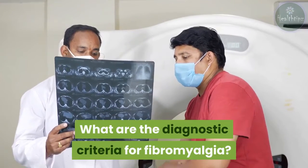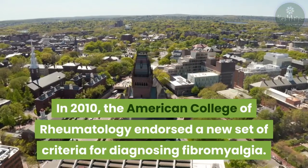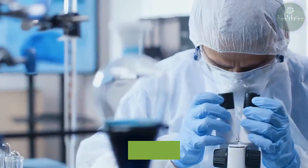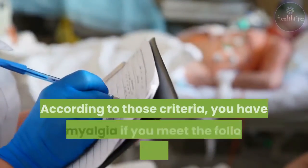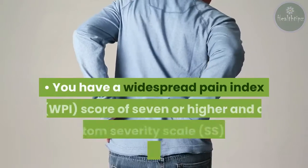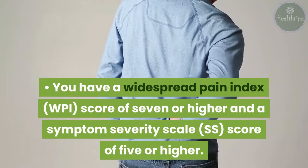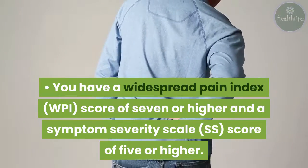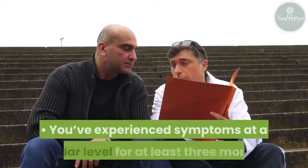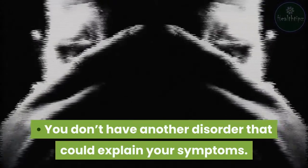What are the diagnostic criteria for fibromyalgia? In 2010, the American College of Rheumatology endorsed a new set of criteria for diagnosing fibromyalgia. They published those criteria in the journal Arthritis Care and Research. According to those criteria, you have fibromyalgia if you meet the following 3 conditions. You have a widespread pain index, WPI, score of 7 or higher and a symptom severity scale, SS, score of 5 or higher. Or you have a WPI score of 3 to 6 and a SS score of 9 or higher. You've experienced symptoms at a similar level for at least 3 months. You don't have another disorder that could explain your symptoms.